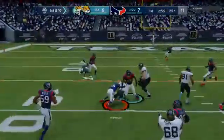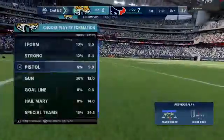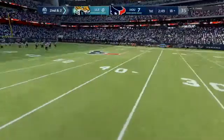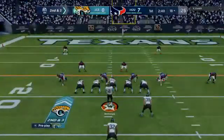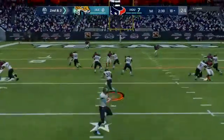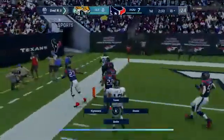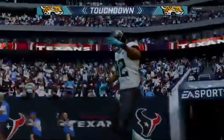A first carry now for Thompson. It's a 7-yard carry to set them up with a 2nd and 3. Pretty effective run there, and now they can start to smell that end zone. Pound the rock. Make sure you use your O-line to set the tone of dominance and physicality, and pound the rock. And he will get this into the end zone for a Jaguar touchdown.